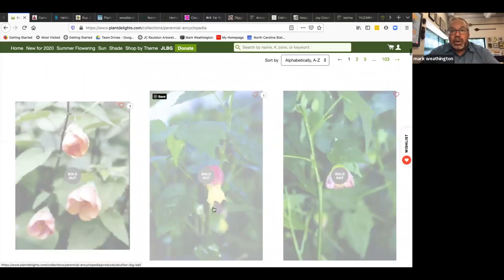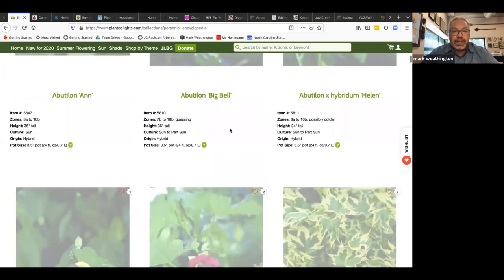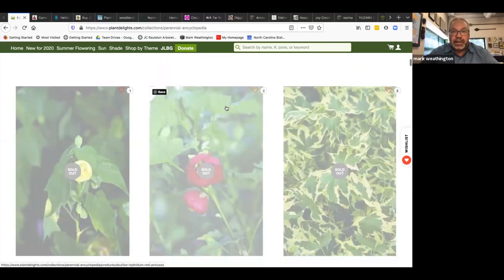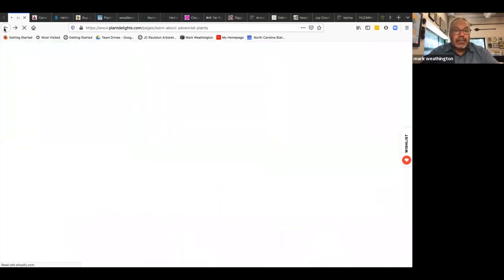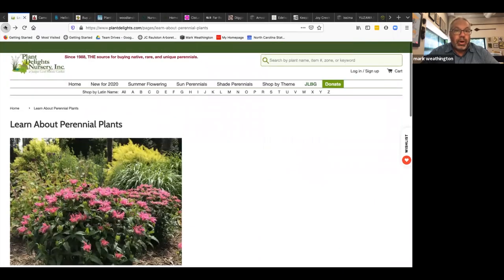So they have 60 plants per page and 100 pages. So that's 6,000 plants that they have information on. Now, a lot of them are not for sale, and I think they just put sold out if it's something that they don't offer anymore. But you can get great information on there. So there's wonderful, wonderful resources.